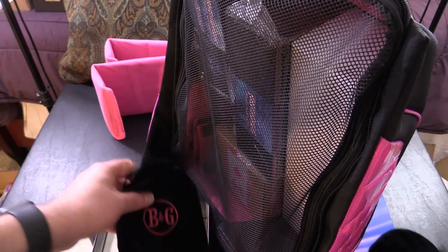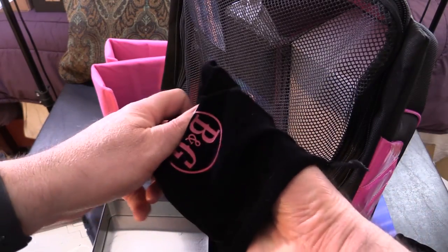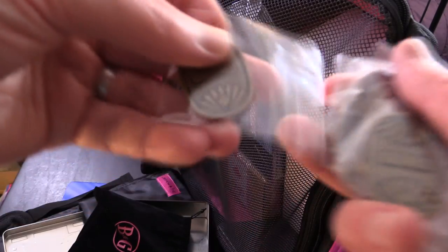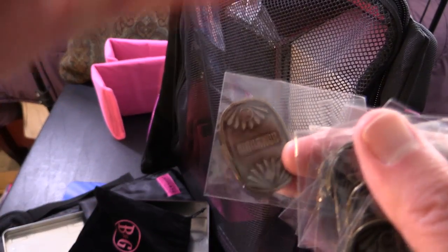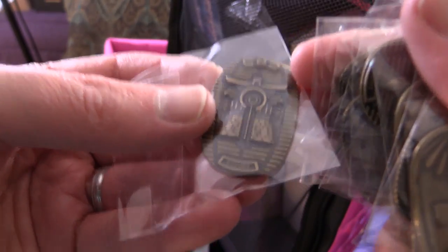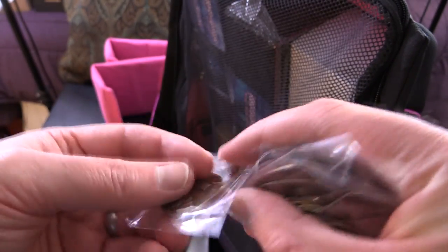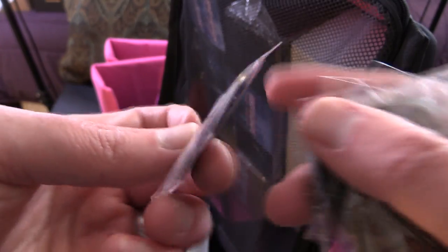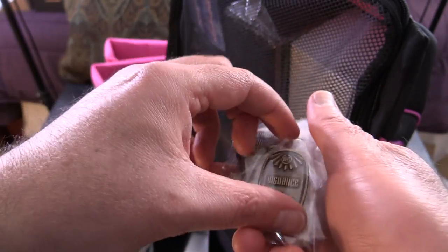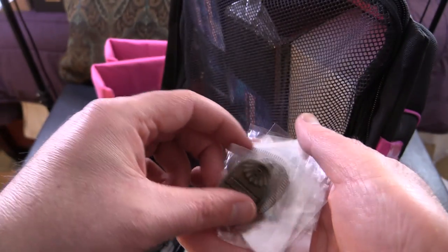drawstring bag here. So this has a bunch of stuff in it as well. Feels like more tokens. Okay, here we go. So we have a vigilance token. That is pretty cool. And vigilance there as well. Okay, and then this one, reach. So yep, definitely looks like a creature reaching up to grab something. So another vigilance. Okay, so that's the same.